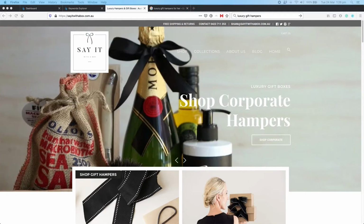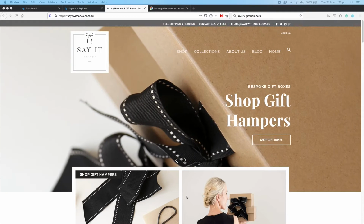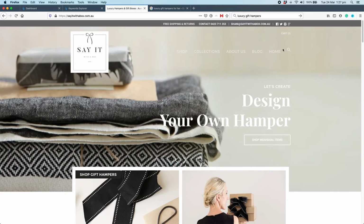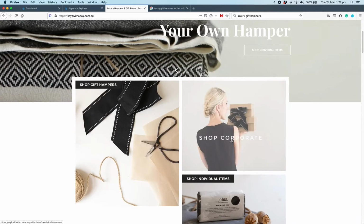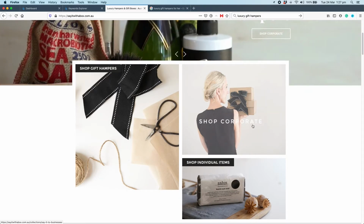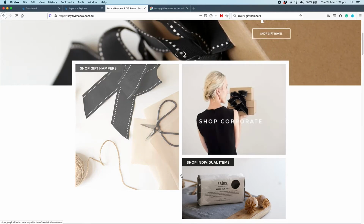Now, the thing that really sticks out to me at first impression of the website is the navigation. It's very hard to read the top navigation menu items. And then this thing behind is flickering so fast that it's difficult to know what's happening. It's a little bit disorientating. As you scroll to the bottom, this is not a bad section, but again, Shop Corporate is on a really difficult background. It's very hard to read and know what's going on. These two are not too bad.